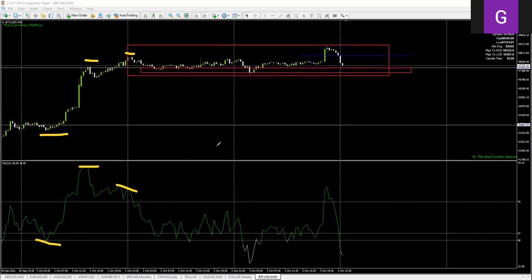Okay. And right here, this is a perfect example of divergence due to the fact that we have a higher high on the actual price action candlesticks, but we see a lower high made on the oscillator, which measures the momentum. So what that's telling us when we see divergence is price is continuing to go up, but momentum has declined.